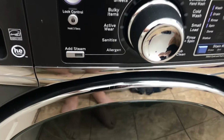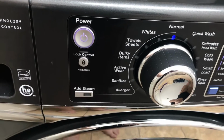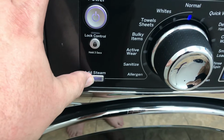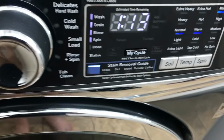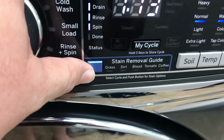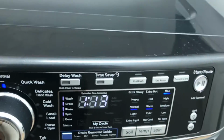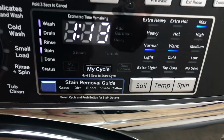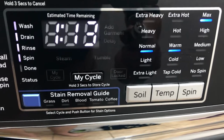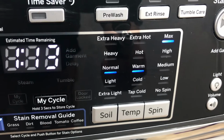So over here, it's got 14 different settings for your items. Delicates, quick wash, active wear, bulky items. It's got an option to add steam if you want to do that. And then over here you have your different settings that say, do you have grass, dirt, blood, tomato, coffee stains, things like that. You can do a delay wash, a time saver, or pre-wash. There's all different types of settings there. You have different soil levels, extra heavy on the soil or extra light. If you want your water temperature set, you can do that, and of course your spin speed.